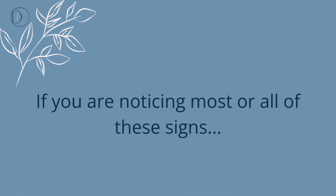If you are noticing most or all of these signs, then talk to the healthcare professional about getting a hospice consultation. These 13 signs are really indicating that the person with dementia is in the late or really terminal stages of dementia. So that's really why they are appropriate for hospice care at this time.